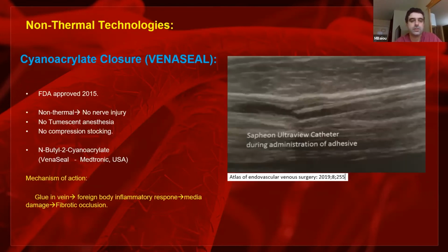The second non-thermal technology, which is VENASEAL or cyanoacrylate, was approved in 2015 by the FDA. Again, it has the advantage of being non-thermal, so less risk of nerve damage, and no tumescent anesthesia is used. This is marketed as VENASEAL by Medtronic in the USA, and they use the N-butyl 2 cyanoacrylate form.